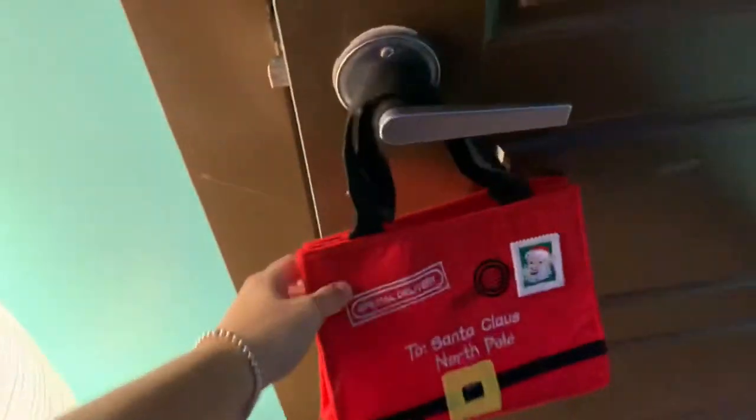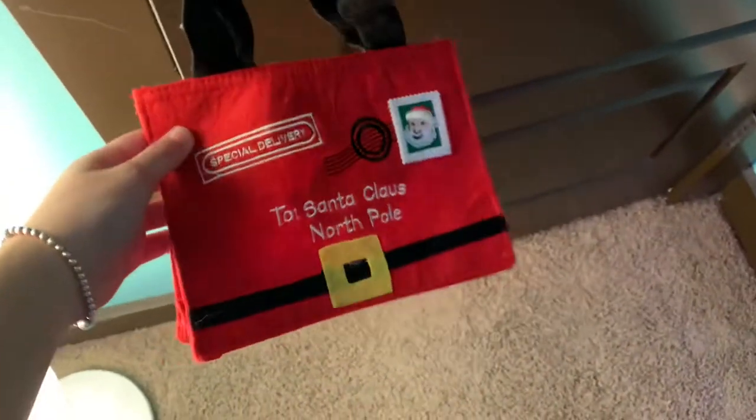Put that out there. Hey everyone, so I am pretty much finished with decorating my room for Christmas. I might add a couple things here and there, but now it is time to give you guys a tour. So starting with my door, I added this cute little bag. It says to Santa Claus North Pole. It's really festive. I thought it just added a little touch.